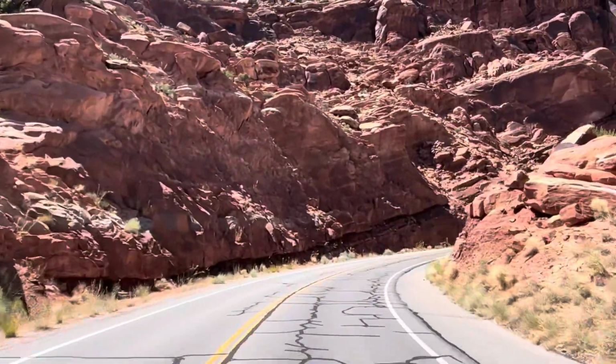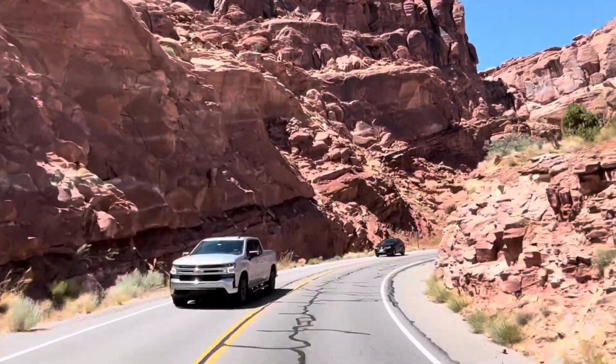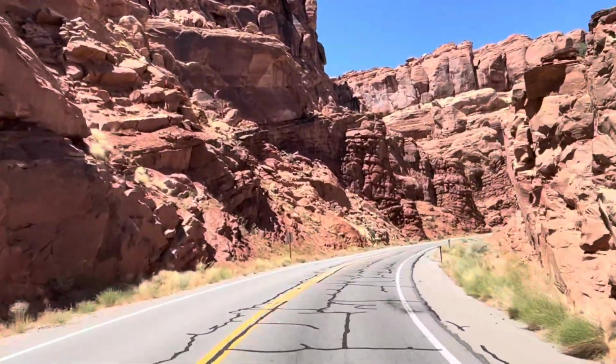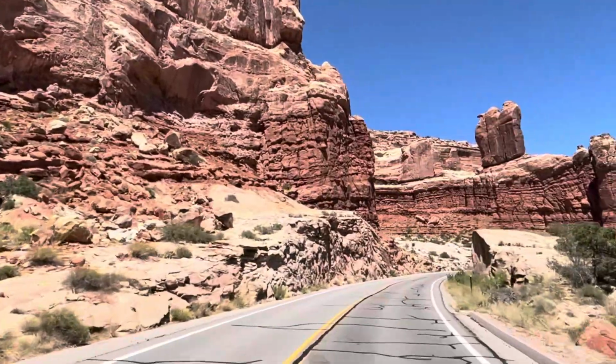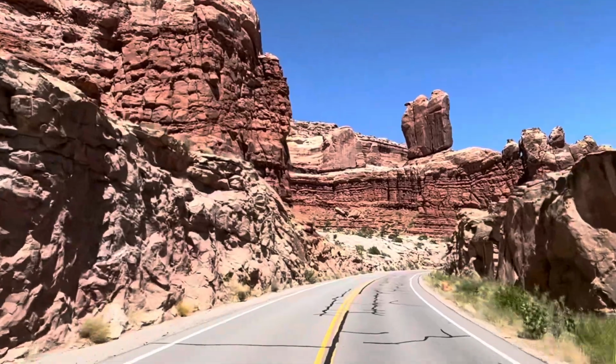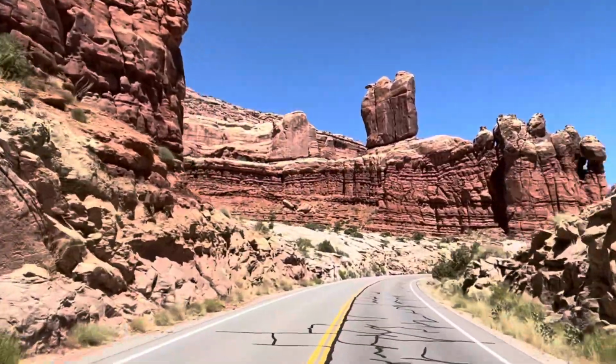And I'm going to drive at a normal speed here. The previous part of the video was in double speed, but definitely want to stop and take in the sights. The driving through Arches National Park is some of the best I've ever been to.